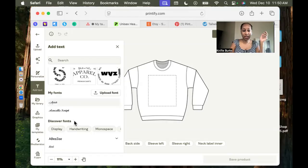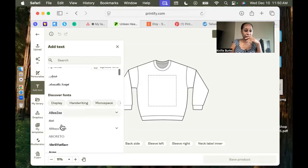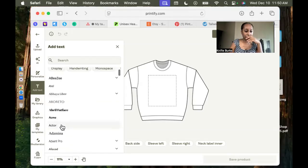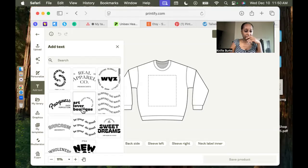So I would say just make sure you're doing a statement. I'm just going to do something really quick. Now you can choose the designs here if you want. Let's just do this one to keep it simple.